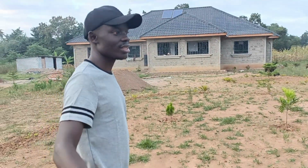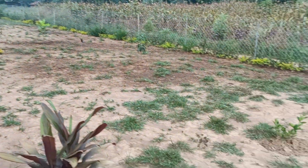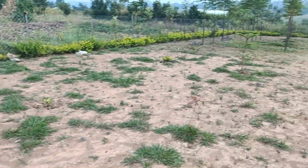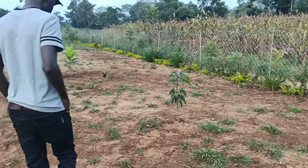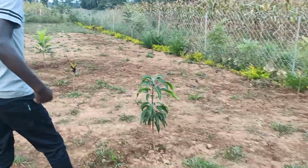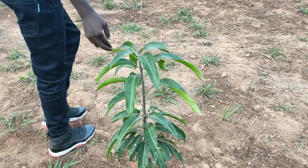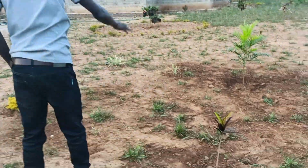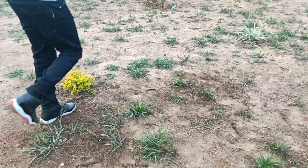So this other side, this is just an area for fruits maybe, and flowers. Like this is a flower. We have a mango here. This is a mango tree, grafted. This is grafted, yeah. And this is a flower. That's a tree. I also have another flower here. So this area will be covered with grass.